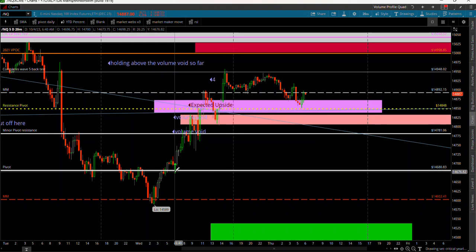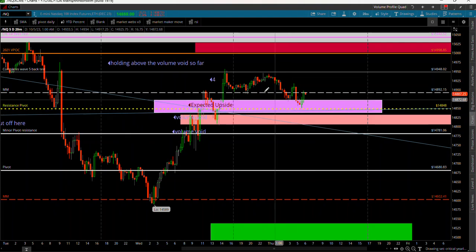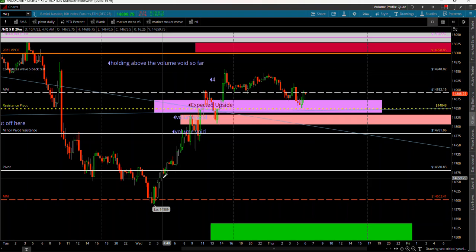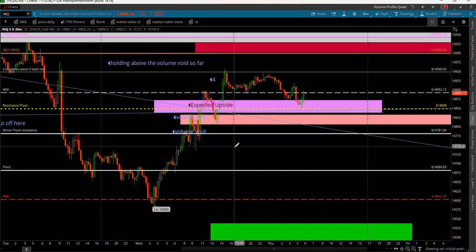So we're holding very critical support on the ES and still holding critical support on the Nasdaq. If we take out yesterday's highs today, that's going to negate the five-wave structure to the downside, and we have to start leaning strongly to the bullish side.